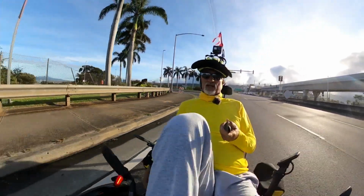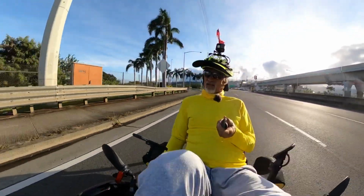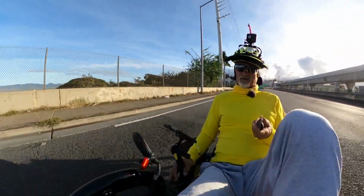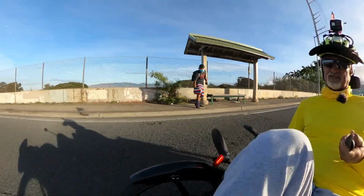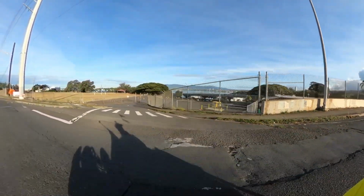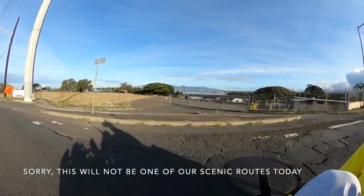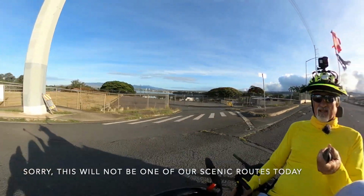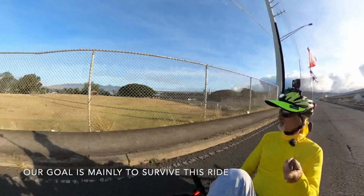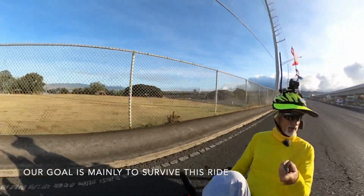We're here early on a Sunday morning because we are in a huge traffic corridor. How's that, brother? And over to the right, there's that Arizona Memorial again. And a big ship, Pearl Harbor Bay.